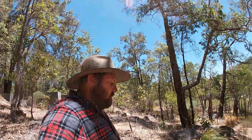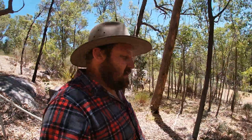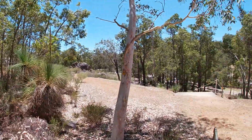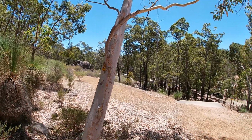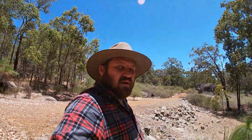There you go. So believe it or not, there's actually a section of the Bibbulmun Trail that runs through here, and some people choose to start here instead of actually starting in Kalamunda. And right there on that tree, that yellow stake, is the symbol for the Bibbulmun Track. So some people choose to start there, some people choose to start here. Maybe it's just easier to use the Mundaring Weir as a landmark.